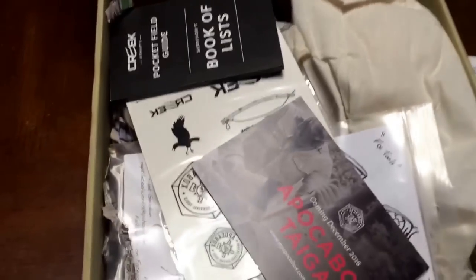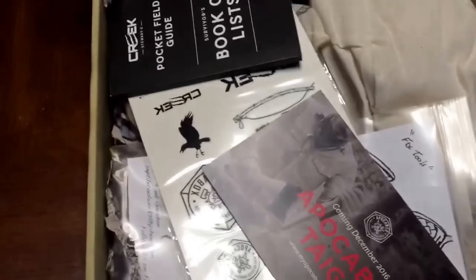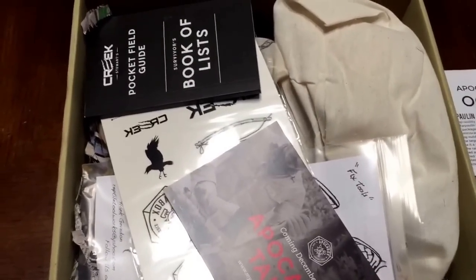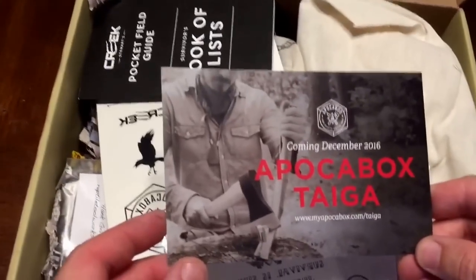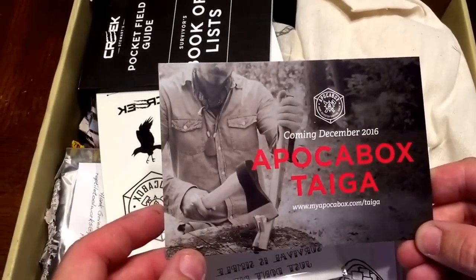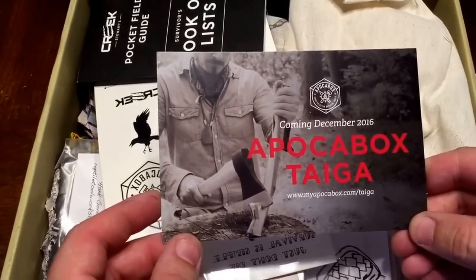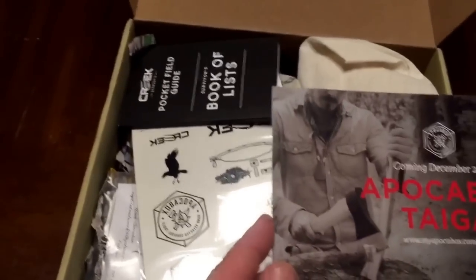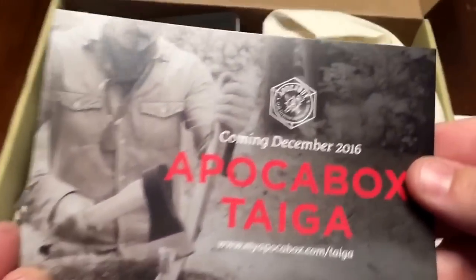Alright, so let's start. I've got a Sharpie so I don't get lost on this, because I've noticed ever since I've started doing reviews on boxes that I always get lost in the middle of it. So I'm going to put a stop to that and mark off as I go. The box for month after next is going to be Tega. That's all it says on it, but that's the one that's coming. So you can check out the info on that.